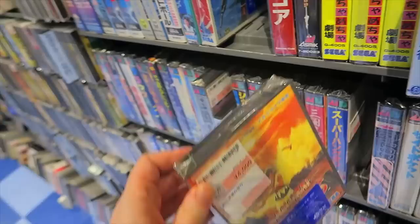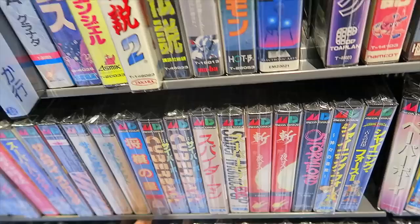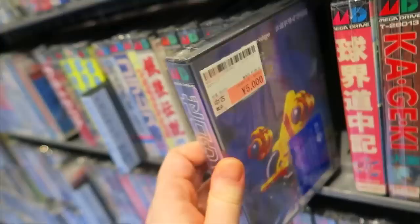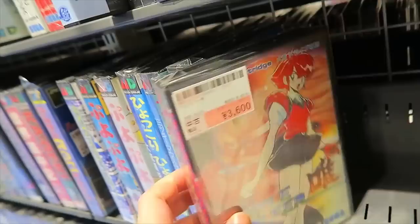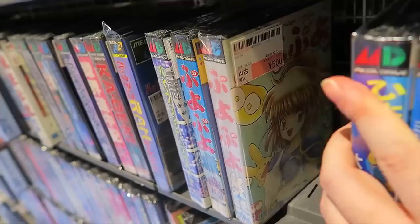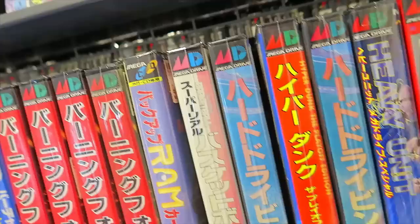Samurai Spirits, which is a good port on the Mega Drive, actually. Not all Neo Geo ports to other consoles work out great, but that one did. Jinog is cool. Wings of War, fantastic game. Some Zero Wing action. Yes, indeed, all your base are belong to us. Battle Golfer Yui, fantastic game, very quirky. Fire Mustang, also pretty cool. Fantasia sucks. And I don't know what the hell that is. And Puyo Puyo. Who doesn't like walking into an aisle just filled to the brim with Sega games?